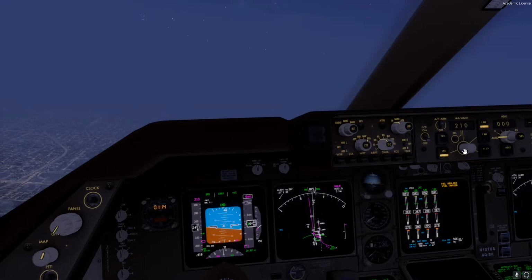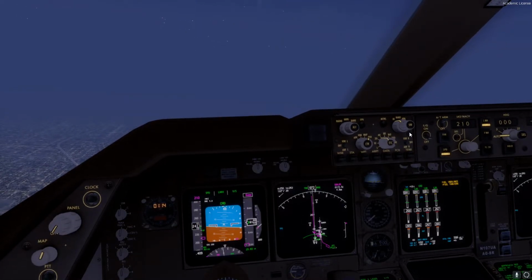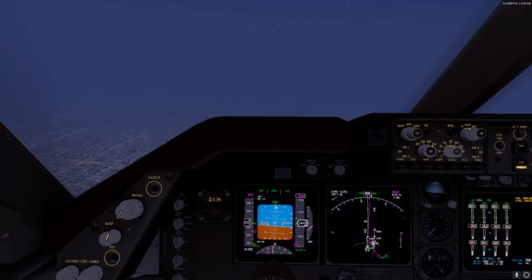Okay, so we have to slow down to 210 right now. Throw out the speed brakes for a second. We'll actually probably throw out flaps. Yeah, we'll probably have to do flaps 1 going down to 210, just to be on the safe side. It's well within our range of no flaps, but since we really don't have to worry about fuel being a concern, we'll do it just to be safe.